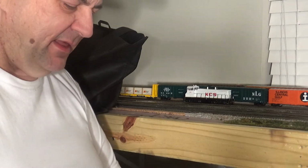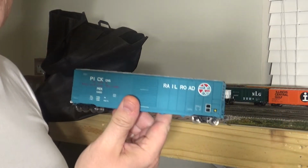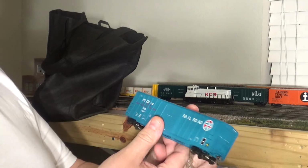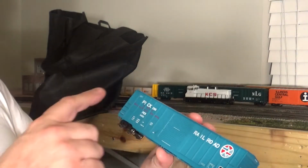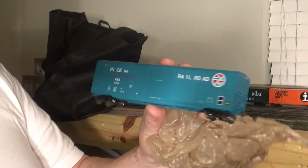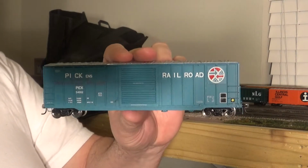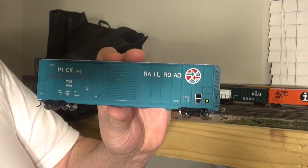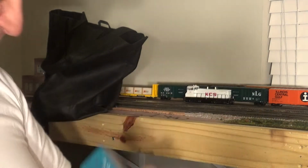So I found another Pickens Railroad boxcar. I already have a set of the Athearn Genesis. There's 3 road numbers they put out. And here's another Pickens Railroad. These were getting pretty prolific in the mid-70s, especially with the bicentennial going on. The paint scheme was, of course, blue with the red, white, and blue logo up in the corner there. So that'll look nice as well.